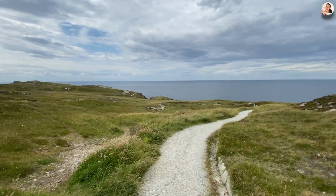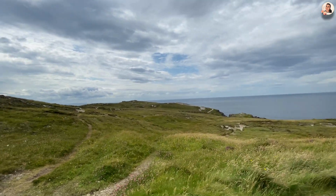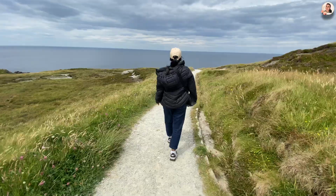We have arrived at Malin Head, and wow, this place is truly something special. You can feel the raw power of nature here, with the wind whipping across the cliffs and the waves crashing below. Let's explore.